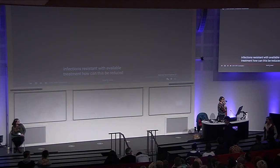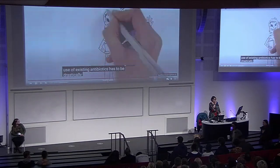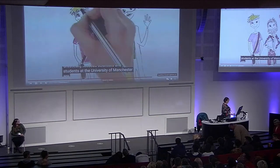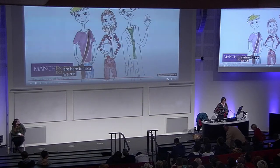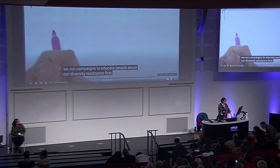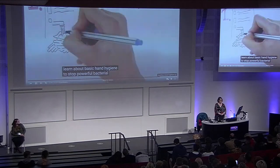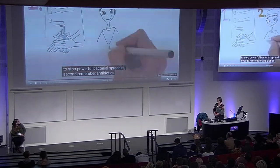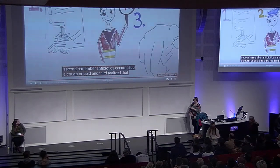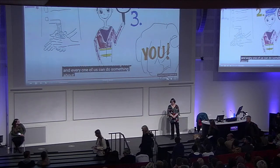How can this be reduced? Global use of existing antibiotics has to be drastically reduced. Scientists and students at the University of Manchester are here to help. We run campaigns to educate people about antibiotic resistance. First, you can learn about basic hand hygiene to stop harmful bacteria spreading. Second, remember antibiotics cannot stop a cough or cold. And third, realise that antibiotic resistance is something each and every one of us can do something about.